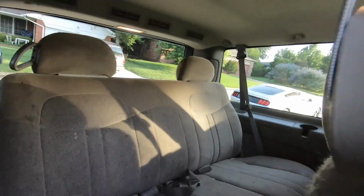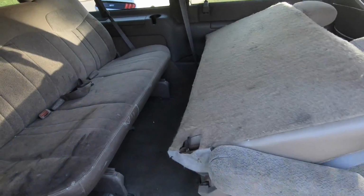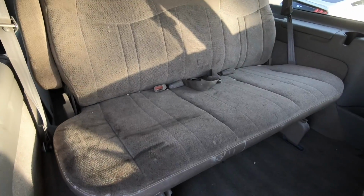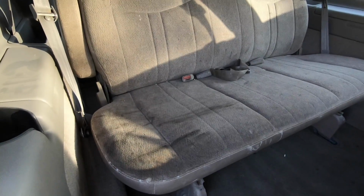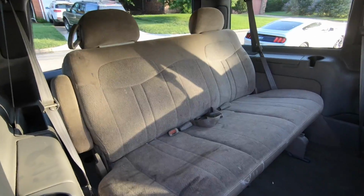The seats work like they're supposed to. They flip up, fold down, all of that. You move these out of the way, they move forward and backwards. Yeah, I've got some serious scrubbing to do on this, but I think I can get this seat looking a lot better. And I would have held off on doing a video, but I promised you guys I would bring you an update today.